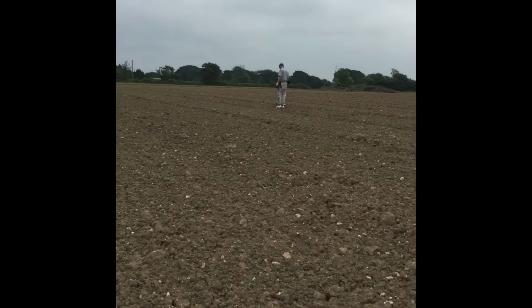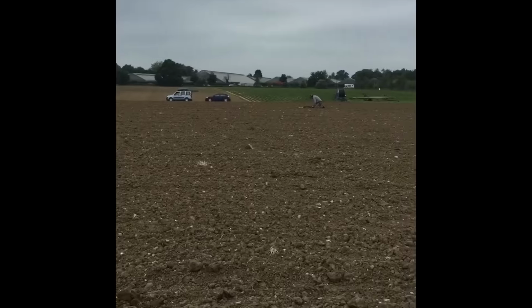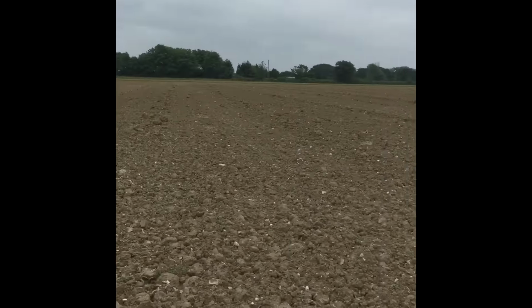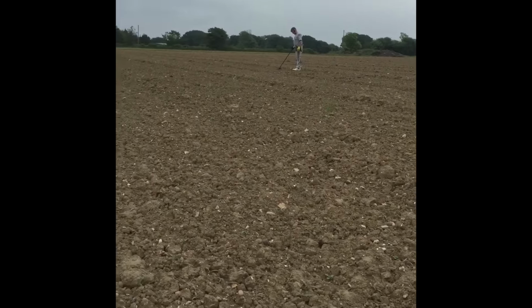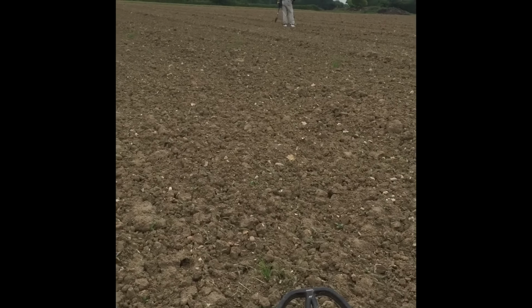Just a quick one. Ash is still over there and Mick is still back there. Alright, let's crack on. We've got about 5 acres of land that hasn't been touched yet from the farmer, so crack on, see you on the next.